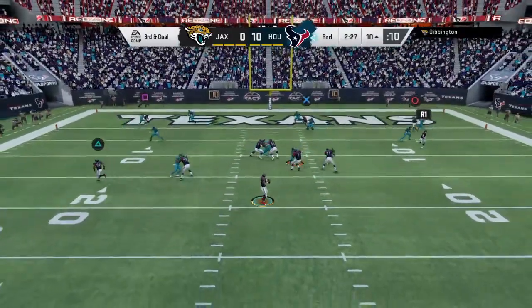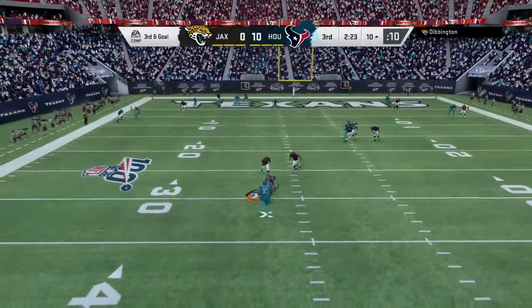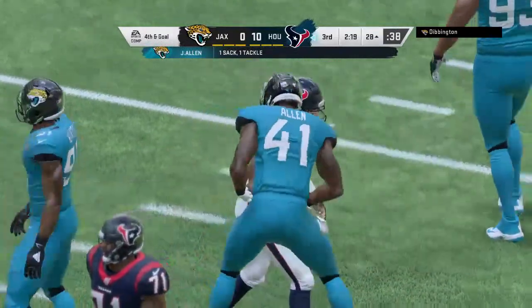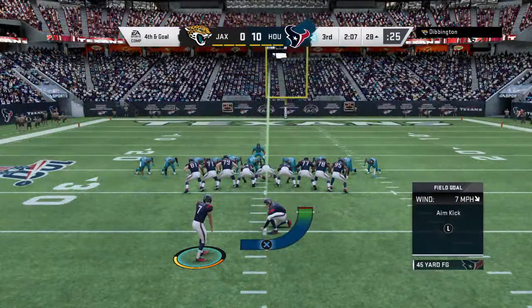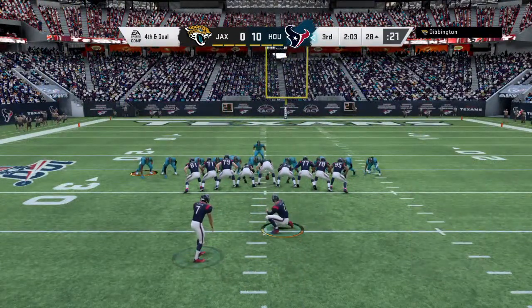Now Watson on 3rd and goal, and a big loss here as he's taken down. Josh Allen in there to drop him, and that will go in the books as the first sack of his young NFL career. Congratulations, young man.